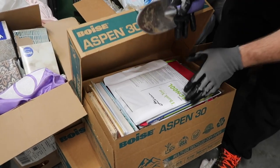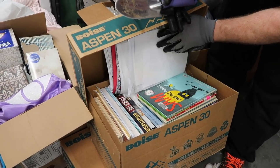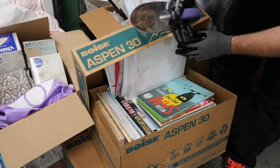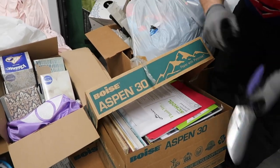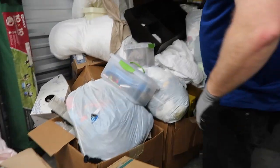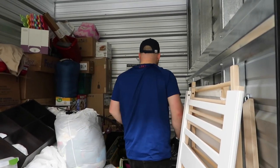Oh. There we go. Oh, this is going to be a give back. Oh, maybe not. No, this is children's books. This is all books. Ashley loves to look through the children's books for Cade and Axel. Okay. All right, let's see.